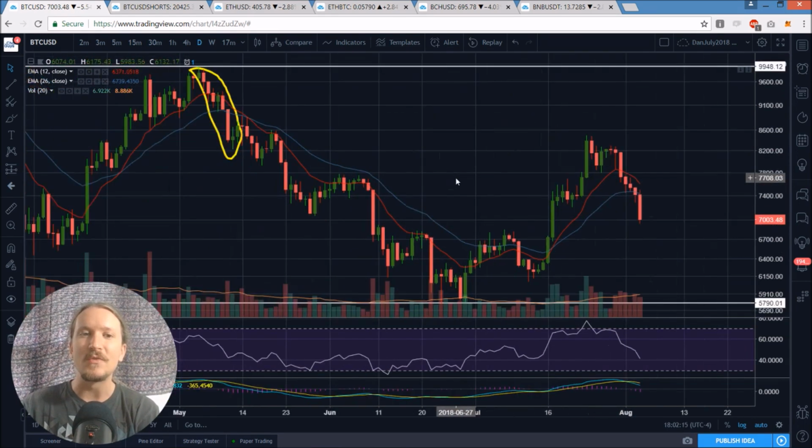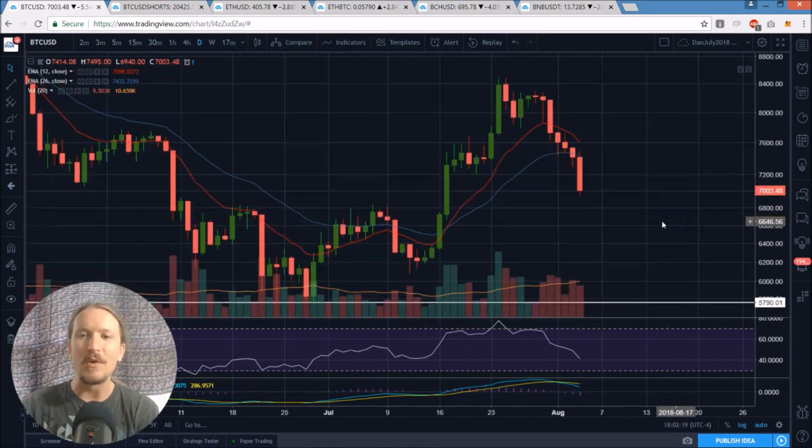We have exponential resistance as well. That rejected the first back test on the bounce attempt, so we would be watching the exponential daily resistance on this bounce attempt, just like back in April.